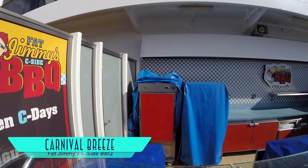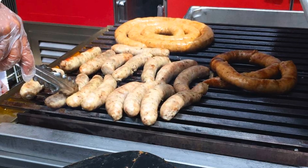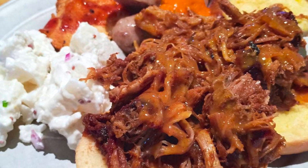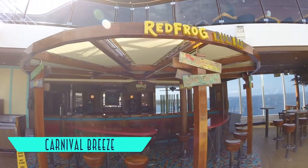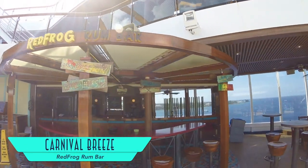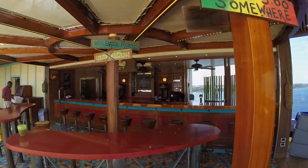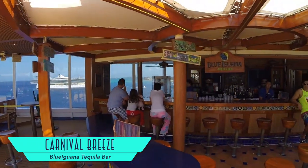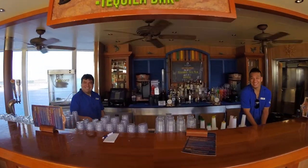Also complimentary on sea days are the southern favorites of Fat Jimmy's Seaside Barbecue, grilling sausages and serving cornbread, as well as hearty pulled pork and potato salad. As an extension of the pub, the Red Frog Rum Bar serves up its favorite drinks poolside. And across the way is its playful watering hole rival, the Blue Iguana Tequila Bar, and its friendly bartenders.